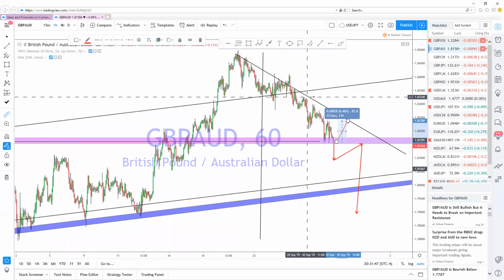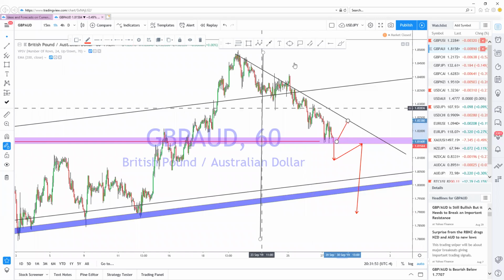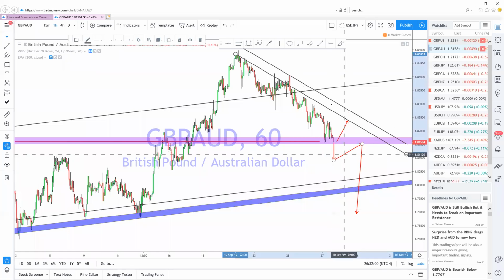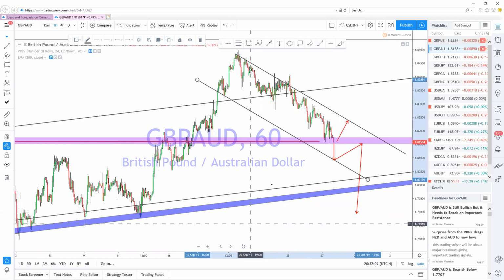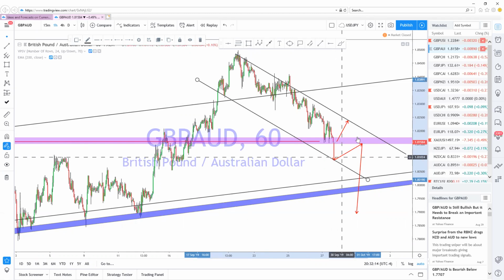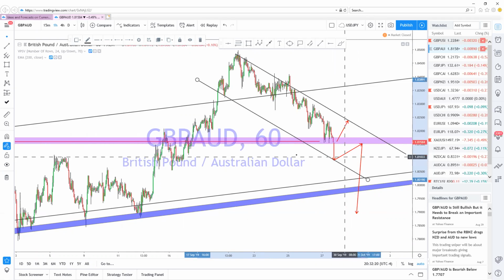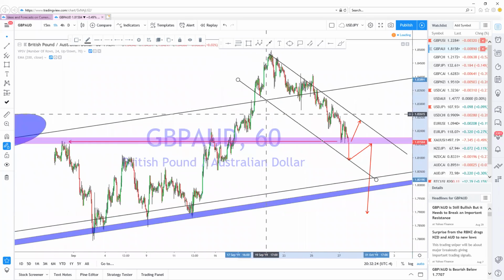You can even go as far as cloning this line. Let me move this out for you for a second. You can go as far as cloning this line here, taking it to the opposite side, and look at that. Rejection here, okay? So you could potentially be looking for this to pull back if it breaks through here. It's the exact same thing I said, right? You can do it either way. Either way, it doesn't matter, okay?